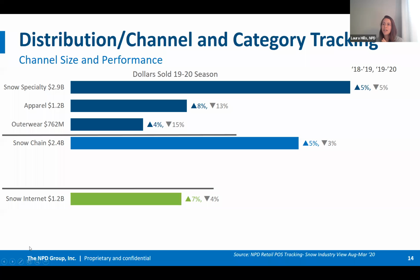So the decline in snow specialty that we saw this season, and the growth that it enjoyed two seasons ago, was very heavily influenced by the performance of apparel, soft goods, and within that outerwear, total outerwear. Weather and trend cycles, as I mentioned, combined in the 18-19 season, and it drove considerable growth within the soft goods space that was enjoyed kind of across the board, all segments, and across a lot of brands.